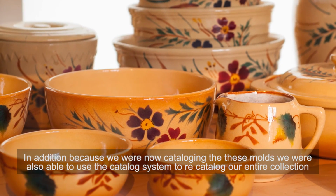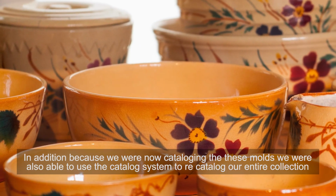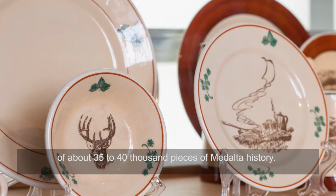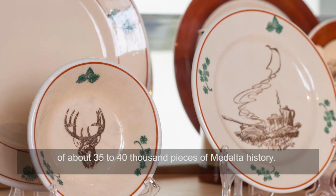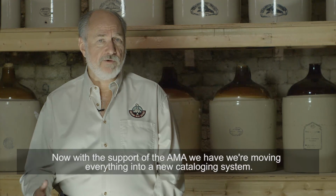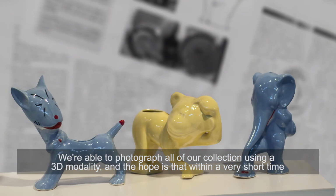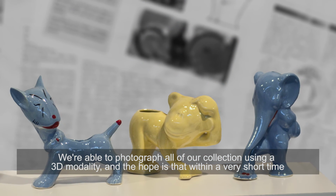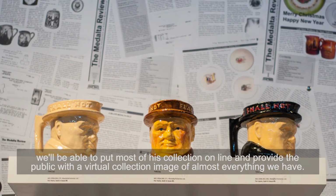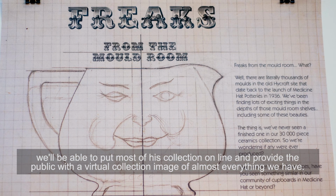In addition, because we were now cataloging these molds, we were also able to use the catalog system to recatalog our entire collection of about 35 to 40,000 pieces of Medalta history. Now, with the support of the AMA, we are moving everything into a new cataloging system. We're able to photograph all of our collection using a 3D modality, and the hope is that within a very short time, we'll be able to put most of this collection online and provide the public with a virtual collection image of almost everything we have.